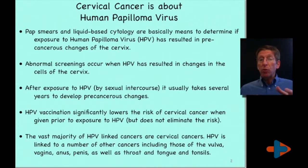Cervical cancer results when human papilloma virus of several serotypes, members of the family, infect the cervix and result in changes that progress and are not caught on this exam. HPV is the most common sexually transmitted disease, or one of them, and there are various serotypes that can contribute to different problems, including cervical cancer. After exposure to HPV of these difficult serotypes from sexual intercourse, it takes several years to develop precancerous conditions in the cervix.